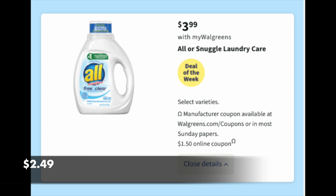Okay, so we're just going to go through some products. I'm not going to type it all out, though. I'm just going to give you the price. So $3.99 for this Old Spice. There's a $1.50 digital coupon, so it'll drop it down to $2.49. That is a 51-cent price jump from the usual price of $1.99 for this product, just to note that.